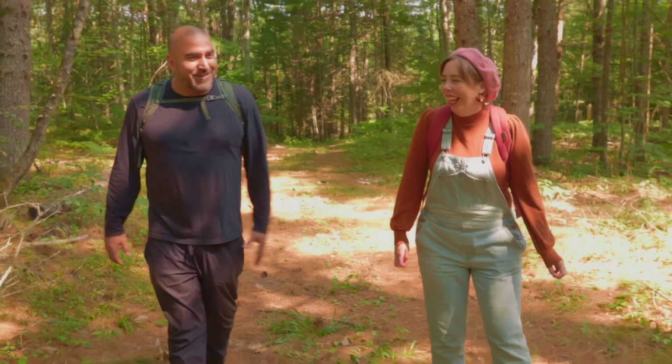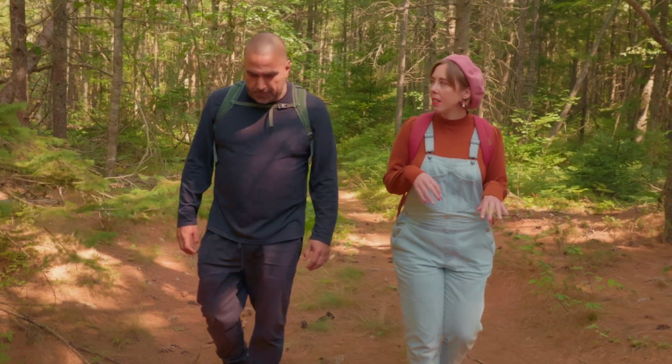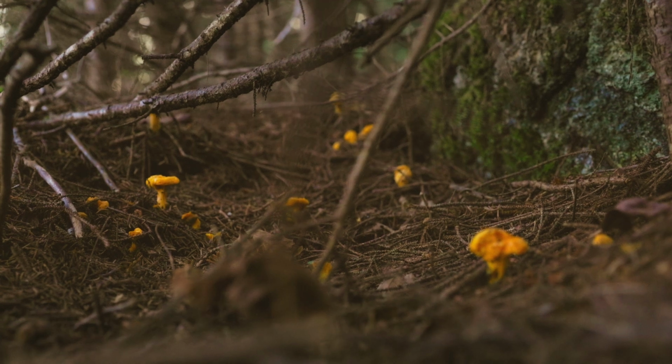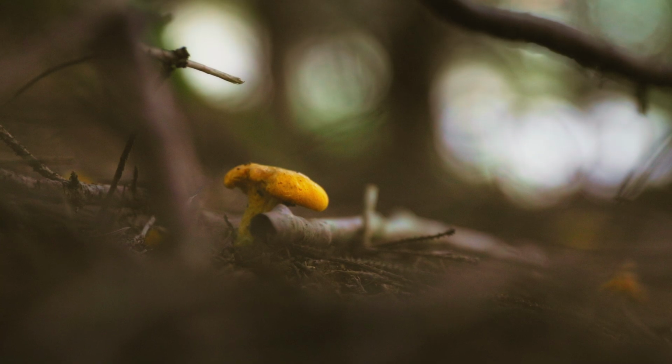Well, I try. I think it's super interesting and I love it. How about sustainable practices in terms of when you see a patch, are mushrooms good if you pick a lot or should you just pick a couple? You would just take a certain percentage if you're to find a big patch and leave some for the next.